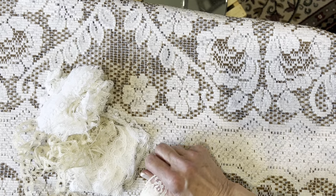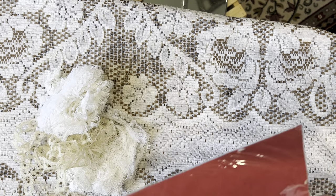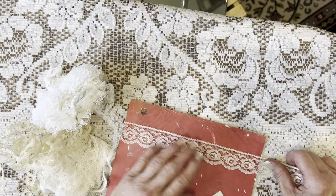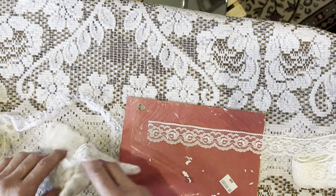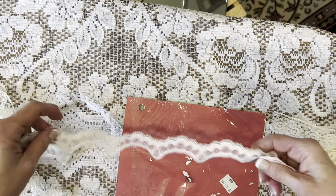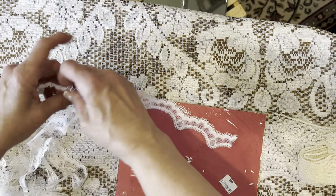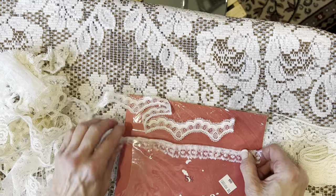You can't really see much against this. I don't know how much better that will be, but there's nothing so great about any of these. We do know that lace costs money, so I try not to be a lace snob. If I see it, I'll buy it. That has a more scallopy design to it. That's just another kind of narrow gathered one.